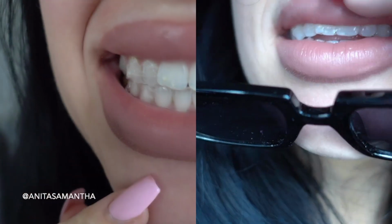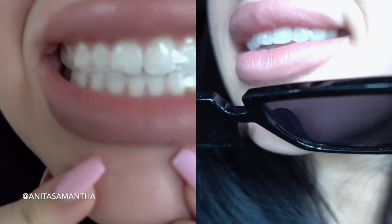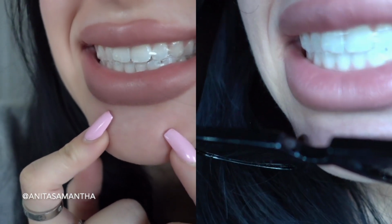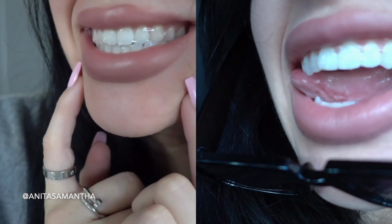And I'm actually going to show you guys, this is the 4th round of me doing it, and look, this is in natural sunlight. Look at how much whiter my teeth are already from the first clip. It is crazy how well they're working.